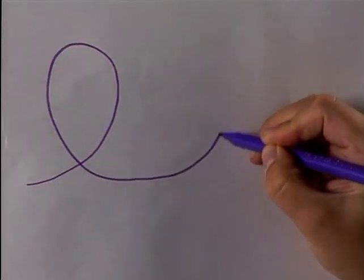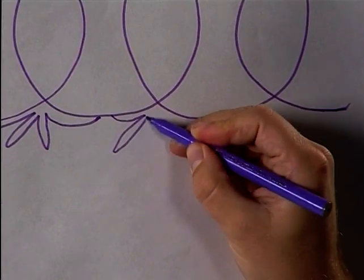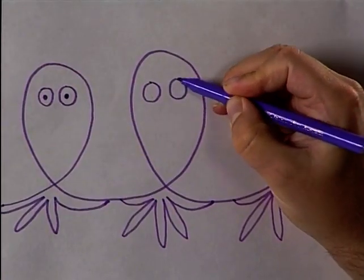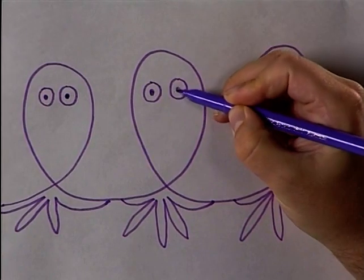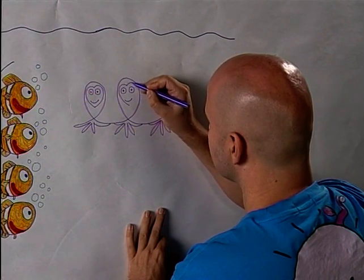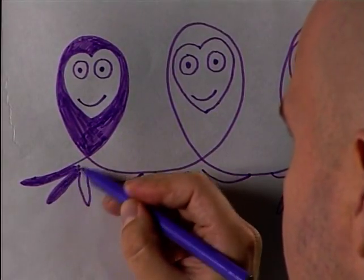Next, I draw the same shape horizontally. I add a squiggle at the bottom, then round eyes on top, and then cute little smiles. I also draw a heart shape around the face before I color the body with the same purple.